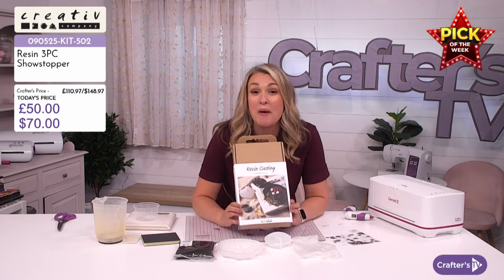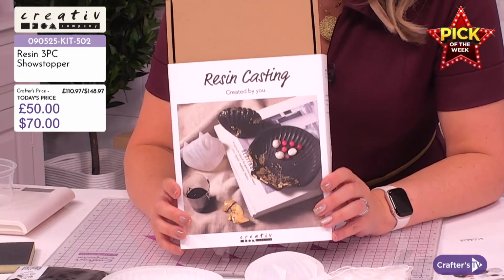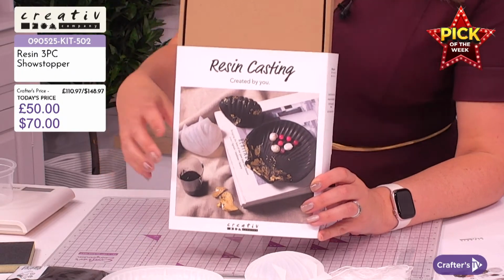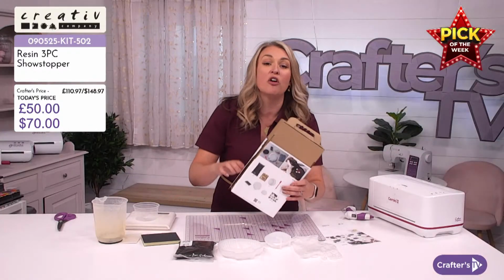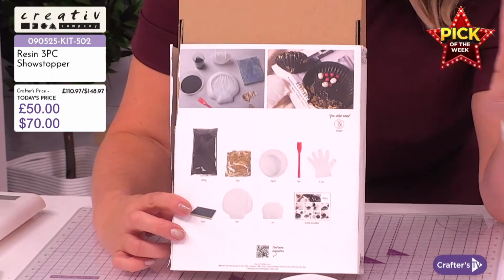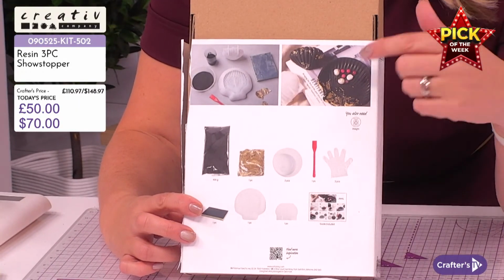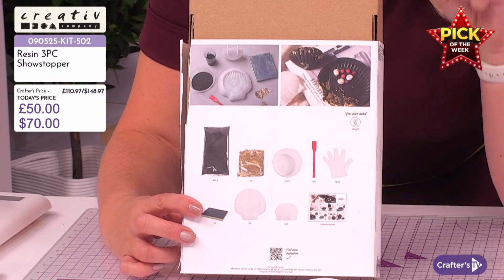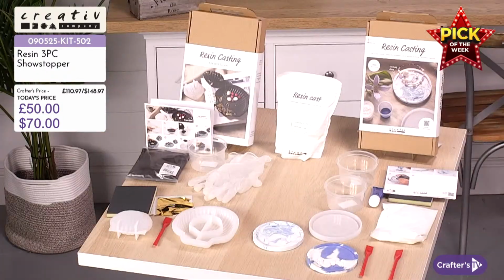Now, I'm going to use the black resin just for a little bit of a change. So resin is all about creating your own 3D objects. Let me just show you, all of the kits come with full instructions and everything you need. That's every single kit that we have on here, all with comprehensive instructions and everything you need to get started. Have a little look. This is everything that is coming in your set.